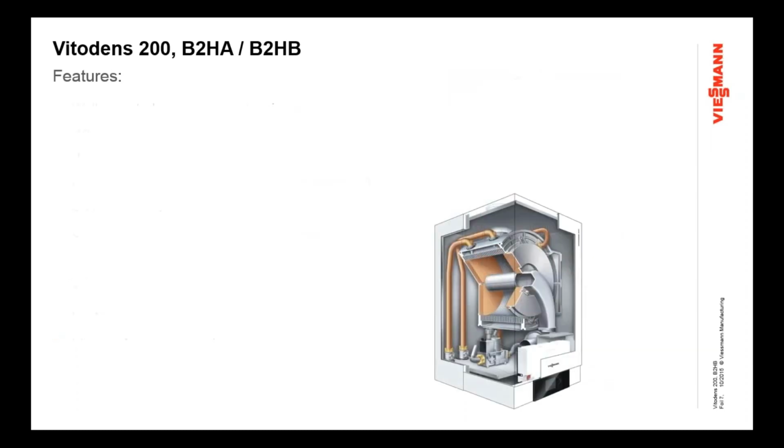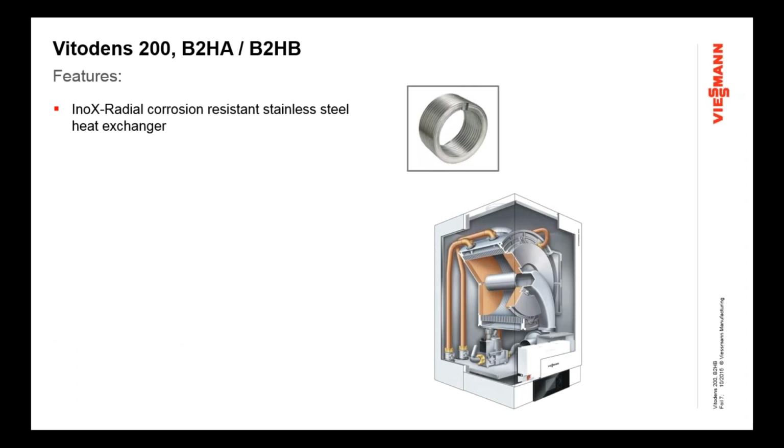I want to focus a little bit on what I call the core three elements of this boiler, which is heat exchanger, burner, control. Those are the things that really deliver the performance of any boiler. And I think Viessmann products are always exceptional in all three of those. I'll start out with a detailed look at the Inox radial stainless steel heat exchanger in this boiler. It's something that we've been making for a long time now, and it really is a great performer and extracts the maximum energy out of that product. It also gives you a huge longevity because of the high grade of material we use.